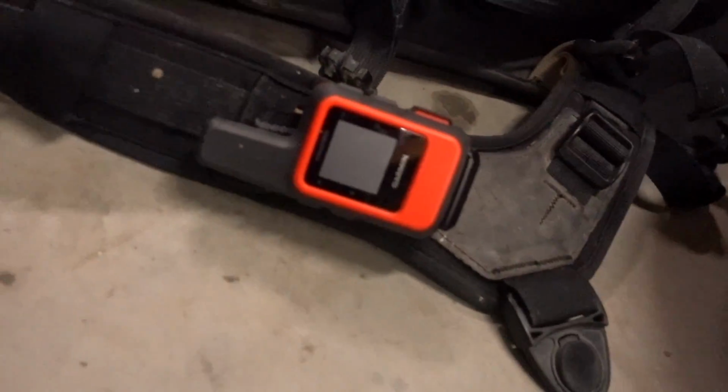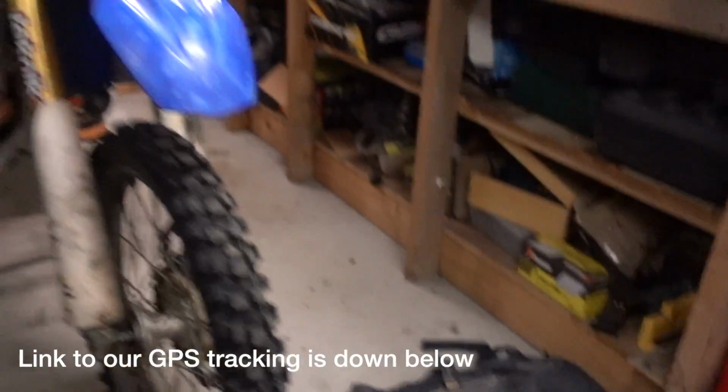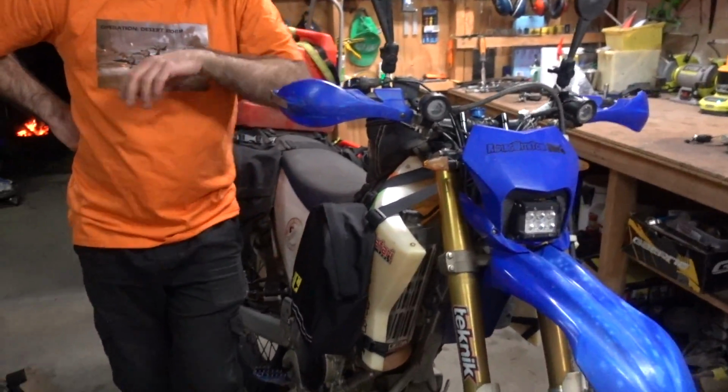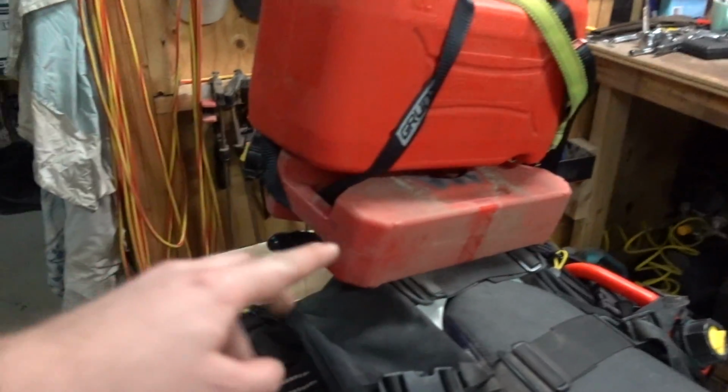Just a strap to help us get out of trouble. Sunscreen, obviously important in the desert. Jumper kit, which can charge phones and stuff. That's for my back, don't worry about that. Bunch of jocks. That's all my toiletries.